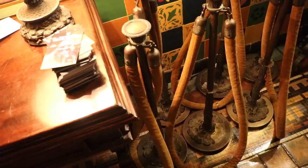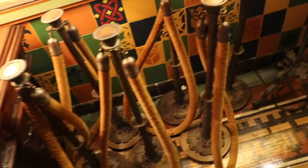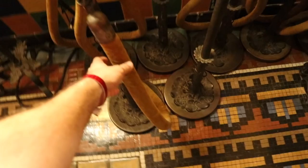Couldn't help but notice tucked away over here in the corner beyond the concession stand are some original posts. Look at these. Look how old they are. Wow. Well, all right, guys. The first movie is about to start. The original Nightmare on Elm Street. It's going to be a long day, but a long, frightening day.